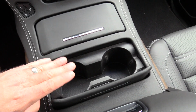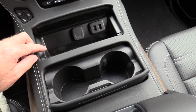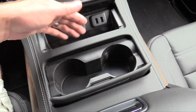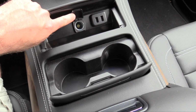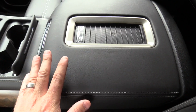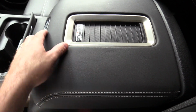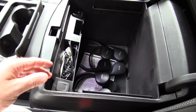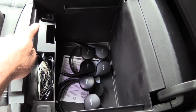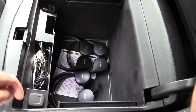Between front occupants, you're going to find dual cup holders and a nice shallow tray here with USB connections. Nice area for change or to put your phones, and another chargeability here just the same. Between the front occupants, you're going to find a huge center console, nice elbow support inside, deep cargo area, basically housing all the headphones, cables, and chargeability on both sides.